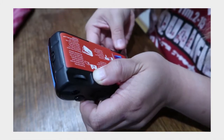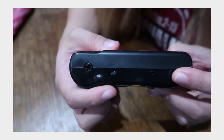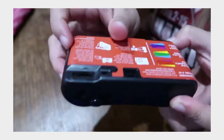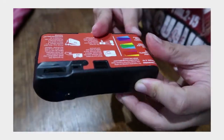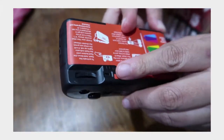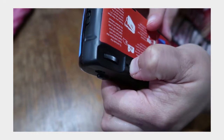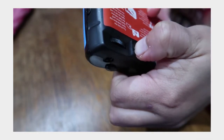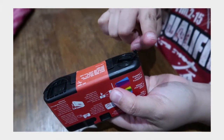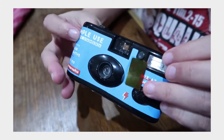Once you feel a resistance from the rewind lever, please make sure to stop. Check the film counter window, and if you are back to E, that means all of your film is on the take-up spool. Flip the rewind switch back to its original position, which is to the right-hand side of the camera. That will lock the film into place so that it won't all go back into the canister.